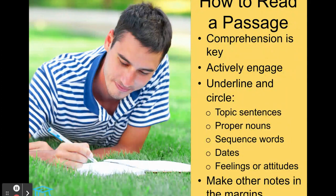So we're going to take a look at a specific passage now from the SAT. And this one is about Thomas Alva Edison and his discoveries. And let's annotate it together while I kind of talk you through it. And then I'm going to have you answer the questions and see how you do with more active reading techniques.